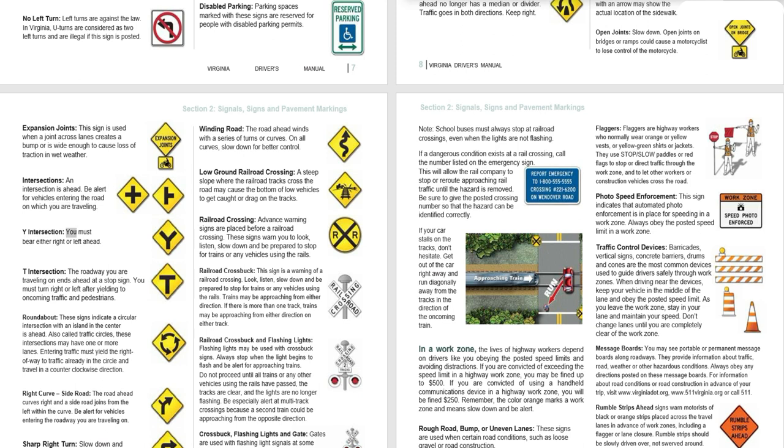Y intersection. You must bear either right or left ahead. T intersection. The roadway you are traveling on ends ahead at a stop sign. You must turn right or left after yielding to oncoming traffic and pedestrians.